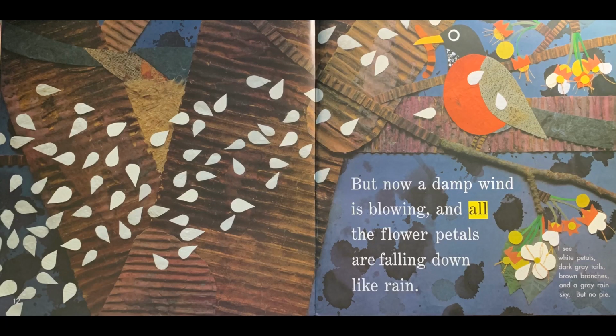But now a damp wind is blowing, and all the flower petals are falling down like rain. I see white petals, dark gray tails, brown branches, and a gray rain sky, but no pie.